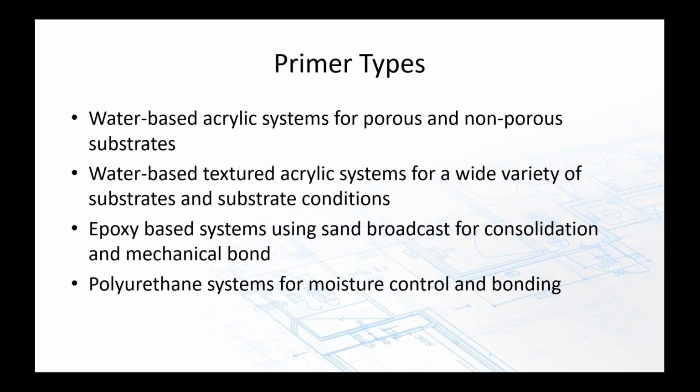I mentioned the textured acrylic systems. If you've got a non-porous substrate, something that's not textured, there are primers designed to bond to a non-porous substrate, like our Primer X, Eco Prim Grip. They have a sand aggregate in them, so when they dry, they have a very rough texture that gives the leveler, the SLU, something to bite and grab hold of when you don't have a profile.